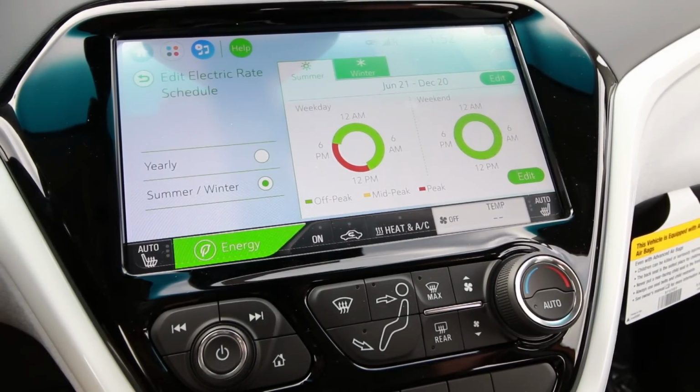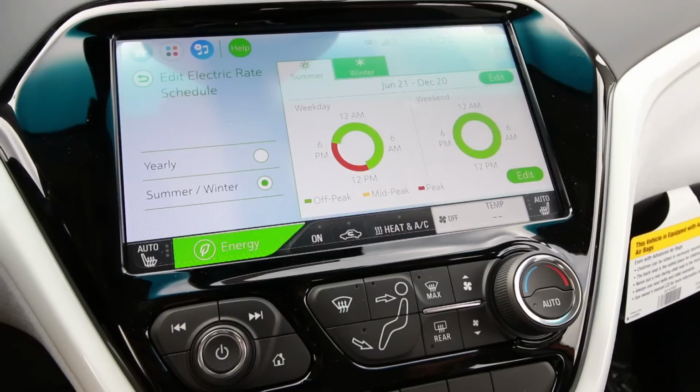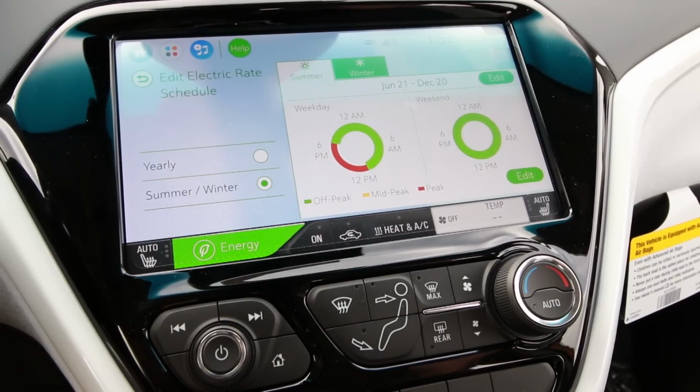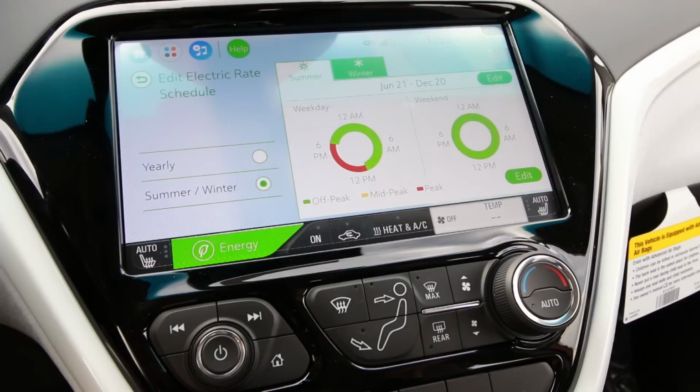I don't think it's something I'd ever use because I've always just used the approach of, I know when my super off-peak is at night, and I plug the car in and have it start at a time where super off-peak starts, or maybe a little later. Like if I know I'm not driving very much with the Model S, I'll just tell it, start charging at 3 a.m., whatever. It'll be done by the time I'm ready to go. That requires a little more thought.